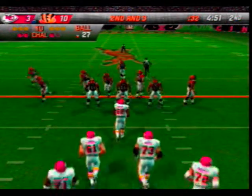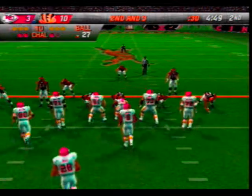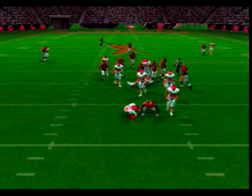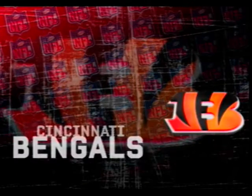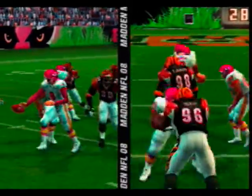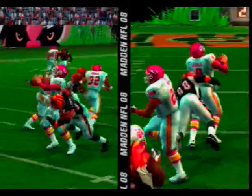Second and three coming up here. 27-yard line. Off to the tailback. The rush gets to him from behind. Great job getting in there to drag the quarterback down. He picks up the sack. And he'll make 2 or 3 plays like that in just about every game.